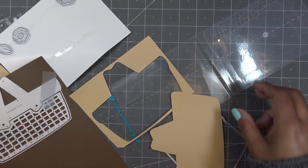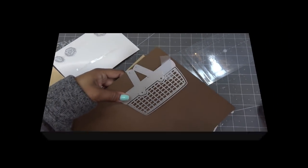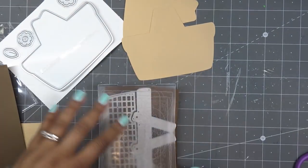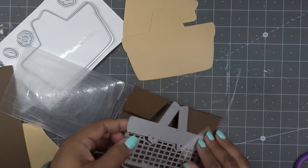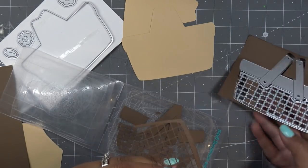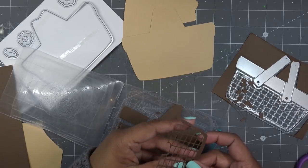Okay, so I'm gonna cut another one of these and then I'm gonna run this guy through and I'll be right back. Let me put some of these things away before we start misplacing stuff, sticking things where they don't belong here. All right. Yeah, that's what I thought. I was gonna say it's gonna completely fall apart. How easily everything just comes out.